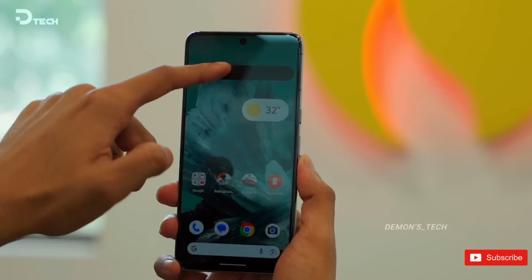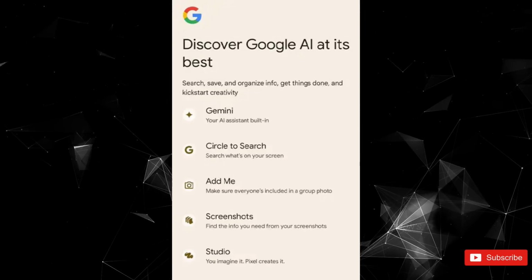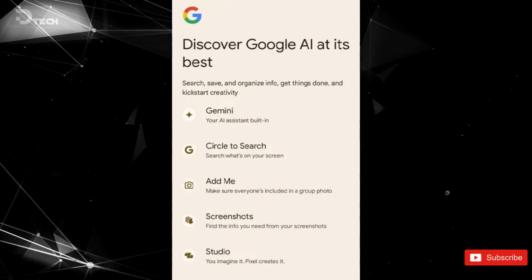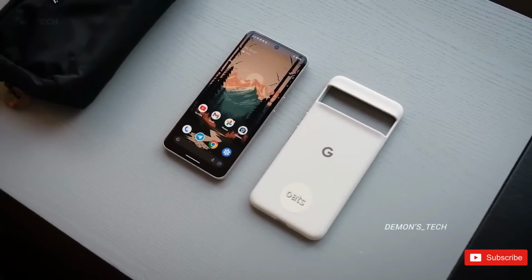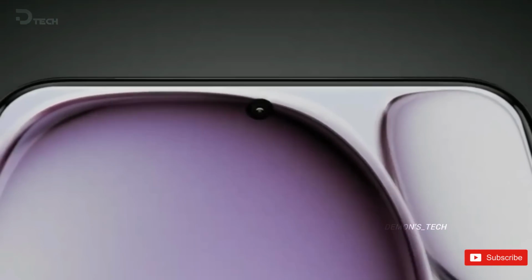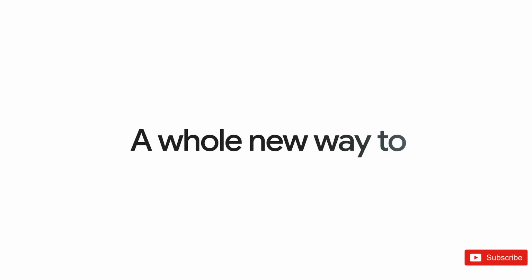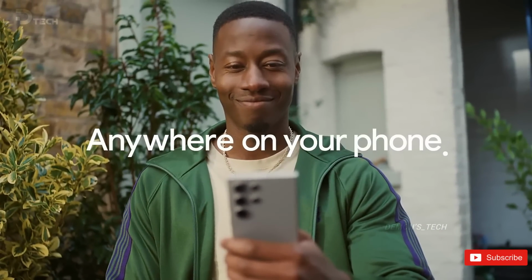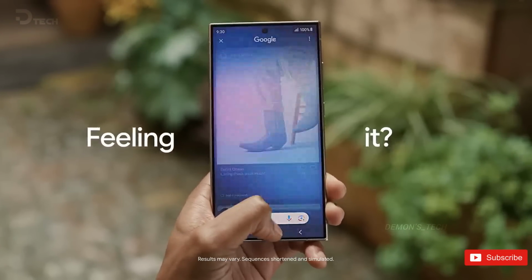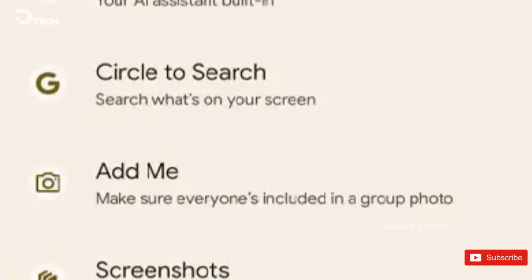According to a source within Google, Android Authority has uncovered that Google is gearing up to unveil a new set of AI features under the umbrella of Google AI, which will include a feature similar to Microsoft's controversial Recall. This new suite will consist of a combination of fresh innovations and existing functionalities. While Circle to Search and Gemini are already accessible on Pixels and various third-party devices, Google AI will introduce 3 entirely new features. One of these features, Add Me, promises to ensure that everyone is included in a grouped photo.